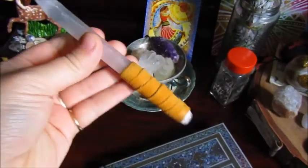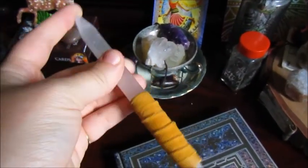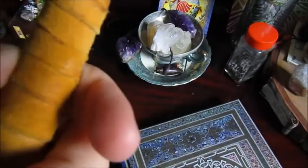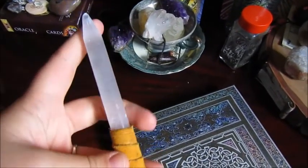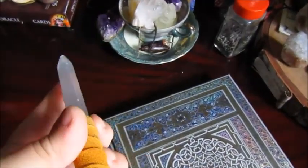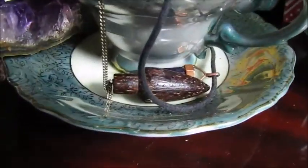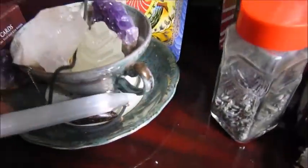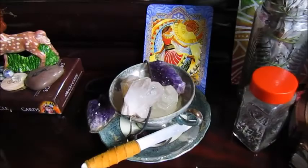And I'm not really a wand person, but this is the closest thing I have. It's an actual selenite wand, but I've adhered some hide on it. I tend to do this more with clearing because selenite's very clearing and cleansing. Got my wooden pendulum. I like wooden pendulums because for me they're very grounding, hence trees.